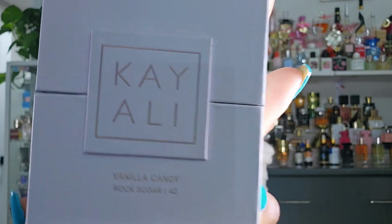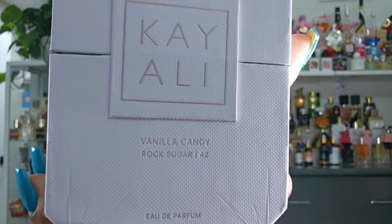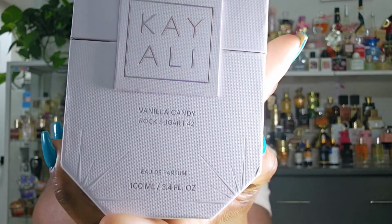So I told you guys that I was going to get it, and I got it. I got it on the day of its release. Yes, that was May 2nd, and I have been wearing it since I got it on May 2nd. And today I can bring you my honest review of this fragrance. And I'm talking about none other than the Kayali Vanilla Candy Rock Sugar 42.